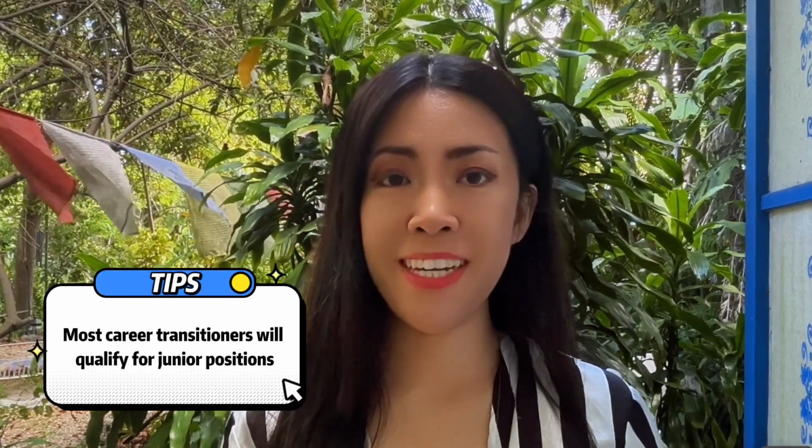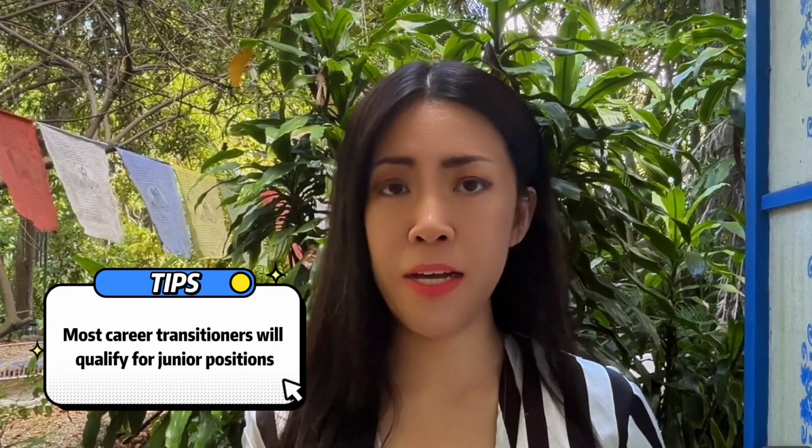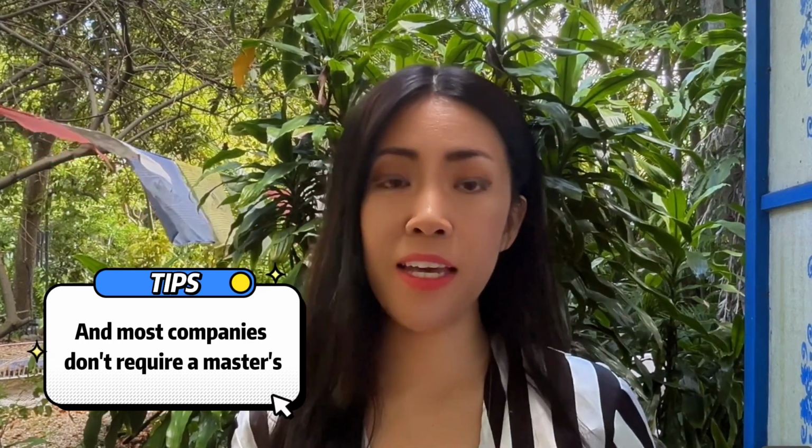Most people who transition to this industry or are just getting started in the industry will qualify primarily for junior level UI/UX design roles. Here's the problem. Junior design positions don't require specialized knowledge. In fact, most companies prefer a generalist who can do a little bit of everything because they can save money that way instead of hiring several people to do several jobs.